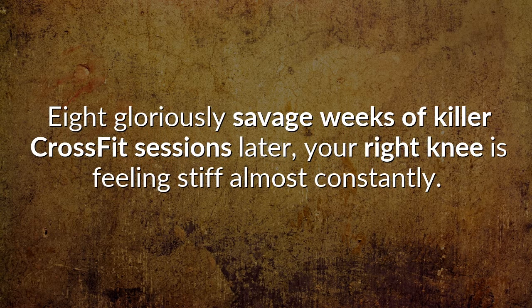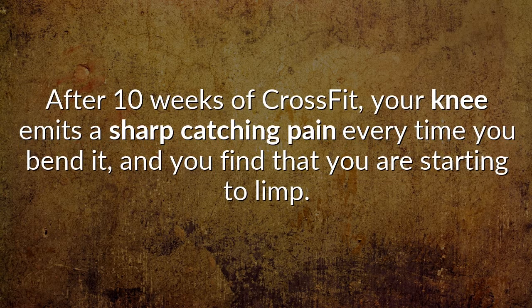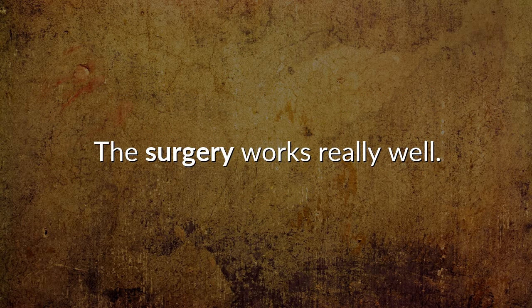8 gloriously savage weeks of killer CrossFit sessions later, your right knee is feeling stiff almost constantly. It even starts making a small cracking noise with certain movements. After 10 weeks of CrossFit, your knee emits a sharp catching pain every time you bend it, and you find that you are starting to limp. Cutting a long story short, your physio immediately suspects a meniscus tear, it is confirmed and ends up needing keyhole surgery. The surgery works really well.